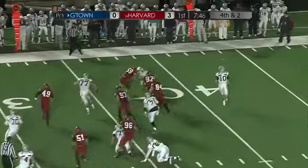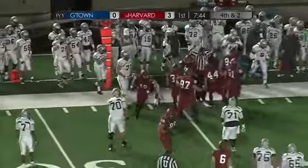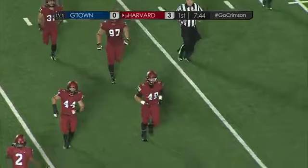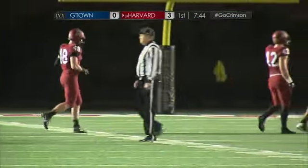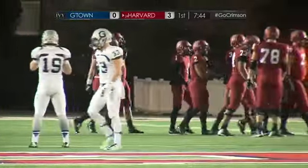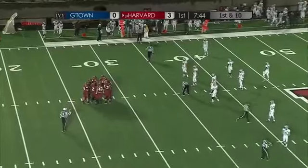Nolan, option pitch to Campella, and he's brought right down by Matt Corrin behind the line of scrimmage. It'll be a turnover on downs. Yeah, Corrin has seen too many of those, Scott, to fall for that one. They spread him out with four wide, but running the option pitch to the short side, you're taking away all your room to run laterally. So an interesting play call, but a big stop by the Crimson defense.